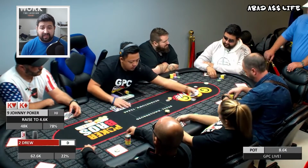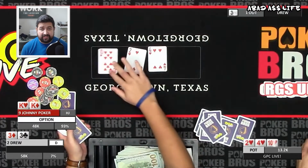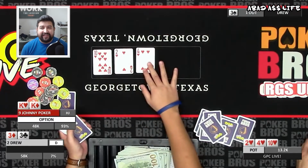We take a flop heads up, and it is 10-4-deuce, all hearts. He quickly checks it over to me, and I don't bite.